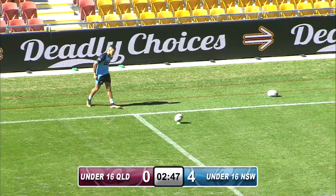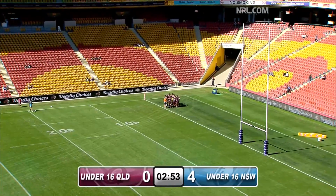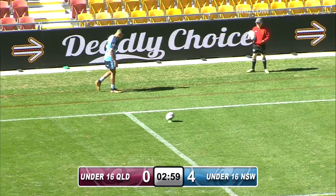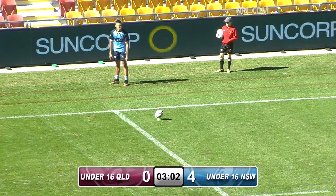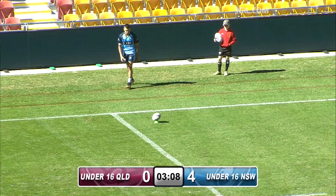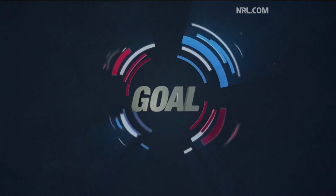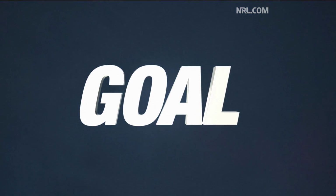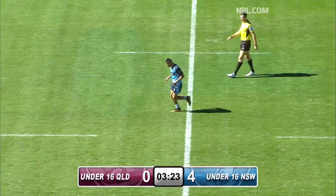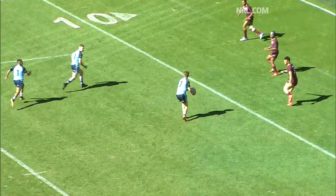So the attempted conversion from out wide in the southwestern corner of Suncorp Stadium. The perfect start for New South Wales, scoring in just the third minute of play. Great strike. I'll tell you what, he's got it. That is a sensational kick. 6-0, New South Wales leading Queensland after this first up try.